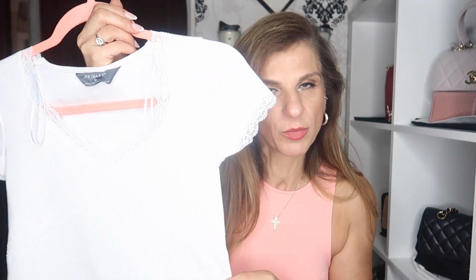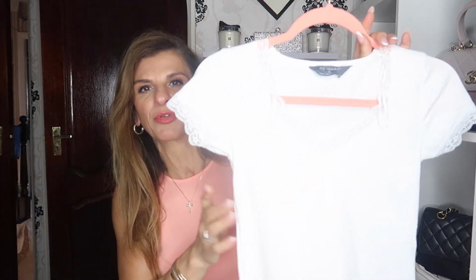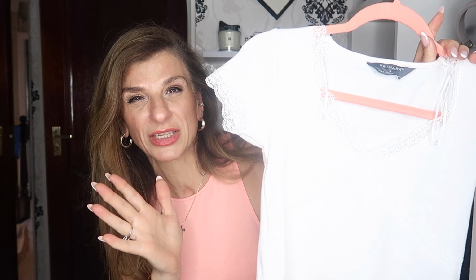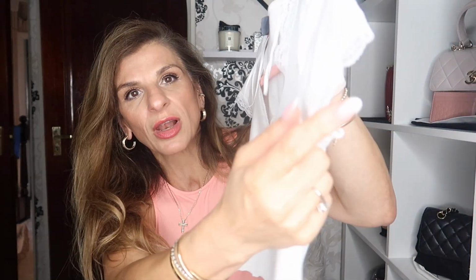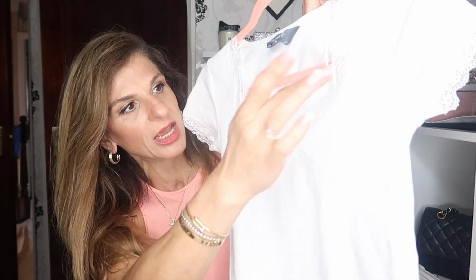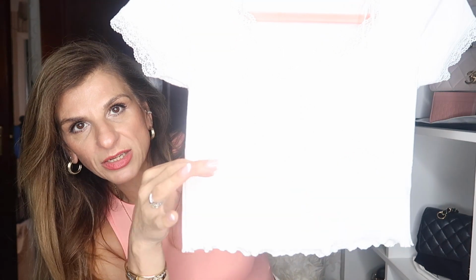I just thought it was very important to let you know, and to show you one more thing which I missed on the rest of the haul. I also picked up this top, which is obviously going to wash out because it's white. This was a top from Primark, £4. It's got lovely lace round here, and then a crisscross pattern of lace.